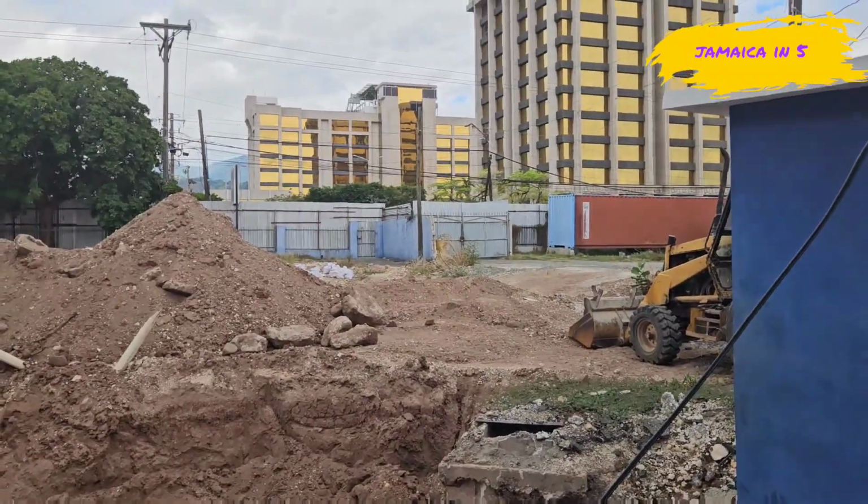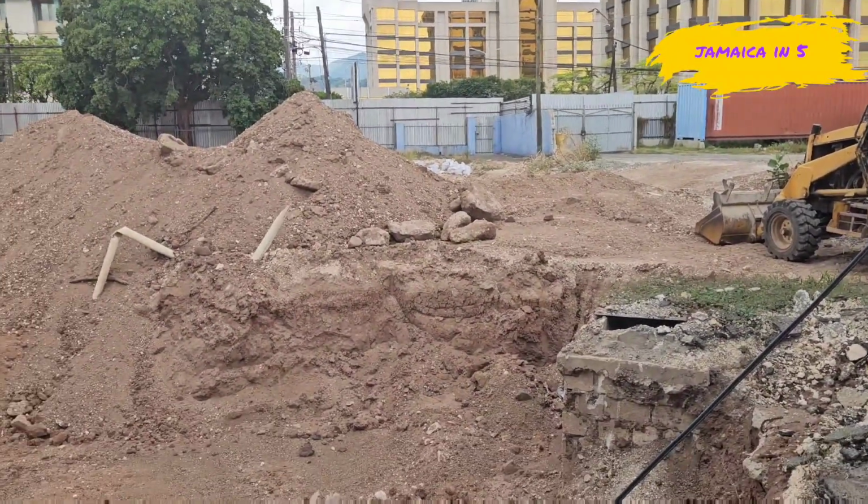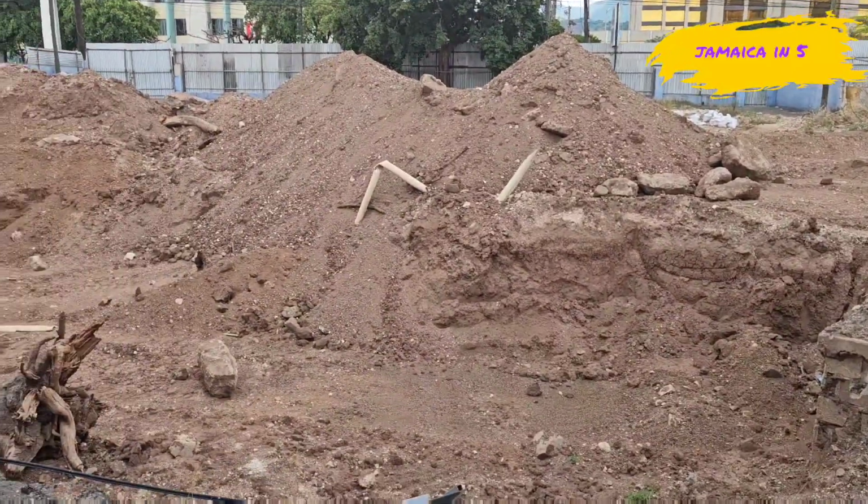Straight ahead, those are the NCB towers. North Tower and South Tower.